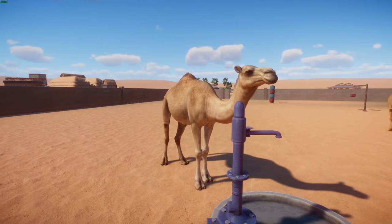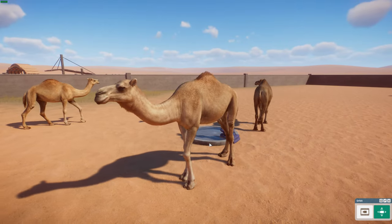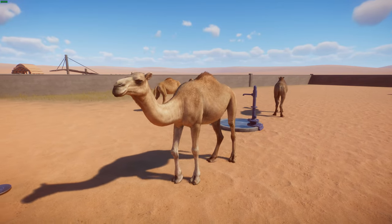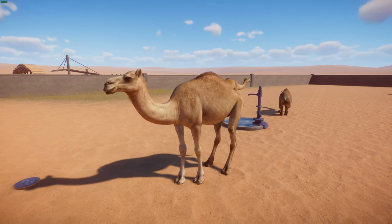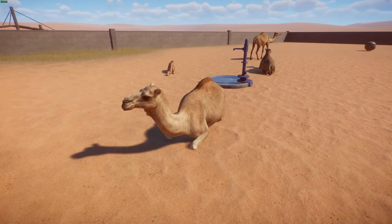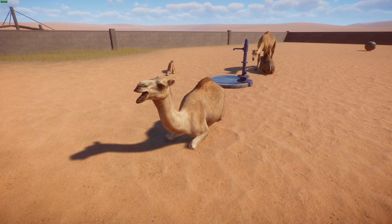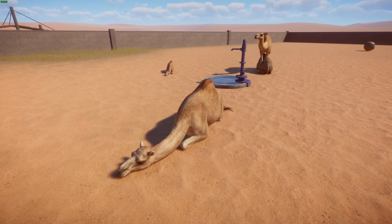So in terms of characteristics, they're the tallest of the three living camel species. Adults typically reach heights of about 1.8 to 2.4 meters, or about 5'9" to 7'9" at the shoulder, with females being about 1.7 to 1.9 meters, or about 5 to 6'2" at the shoulder. And males, as I mentioned, being quite a bit bigger, typically range between 400 and 690 kilograms, or between 880 and 1500 pounds, while females get between 300 and 540, or about 660 to 1100 pounds or so.